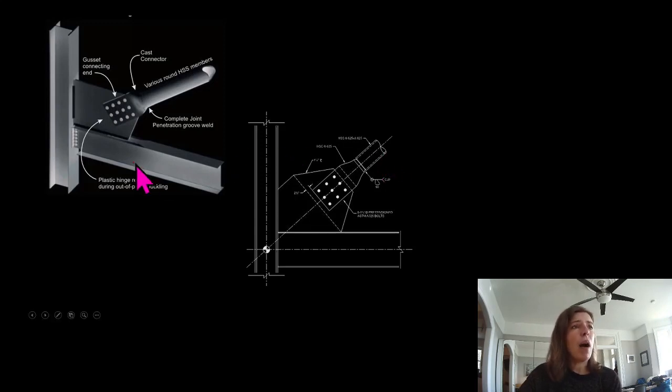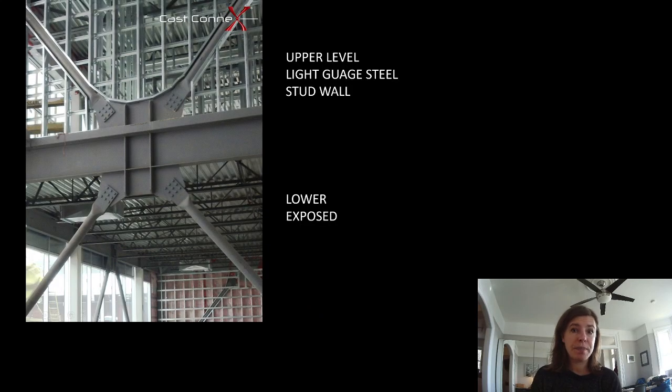But seismic-wise, what we end up with is a plastic hinge here. I realize that there's some more videos that I didn't include in this that I think I've shown you guys before that are just really cool. I'll add them into the module that you can go back and watch. But it's one where it shows this plate yielding right here, and it shows the column yielding as well under seismic loads and how it can absorb the energy.